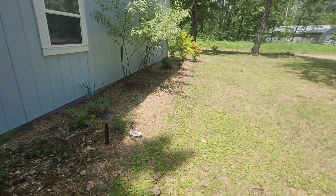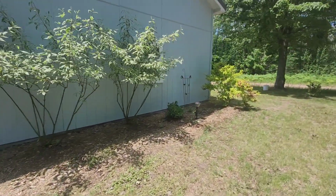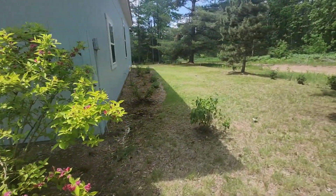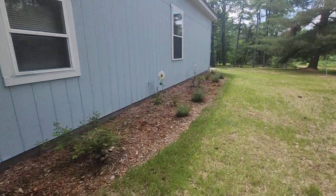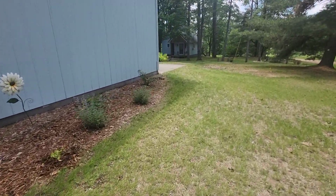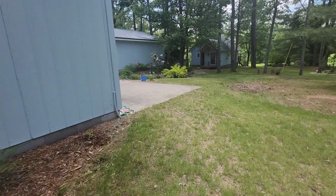But that is the end of our tour here at the cottage in Gaylord, Michigan. I love coming up here, love gardening. It's got lots of challenges. Try not to spend too much money, but we've been here for years, but had the kids, and it was just not the priority then. It was having fun with the kids. So I am trying to develop this up.